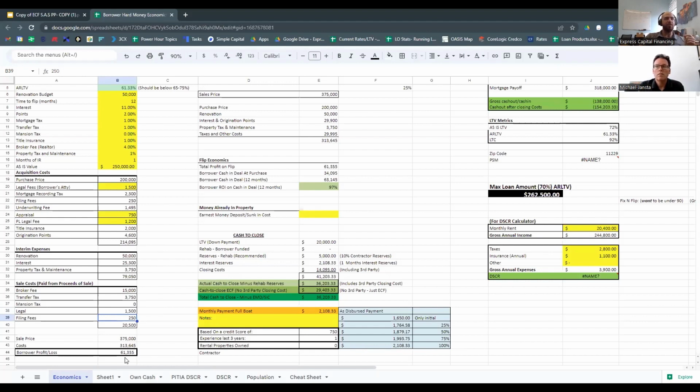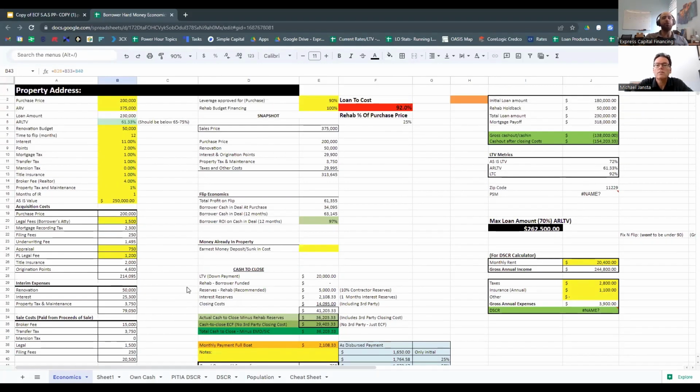It actually cost me $313,000, right? So you can't look at it from, I'm selling for 300, I bought it for 200, I put in 50 and I made $50,000. No, there are other costs that come into it that we need to account for to make sure that your deal is profitable.